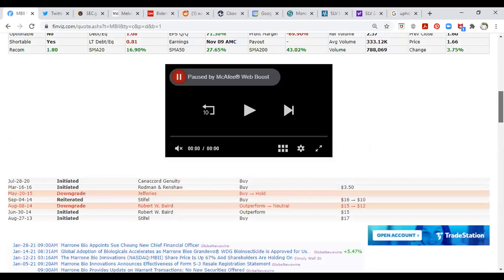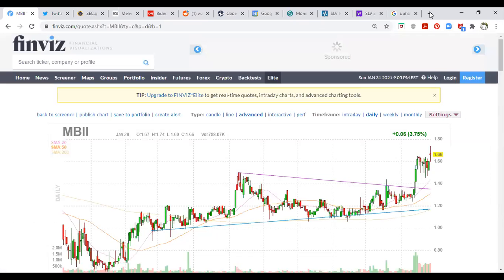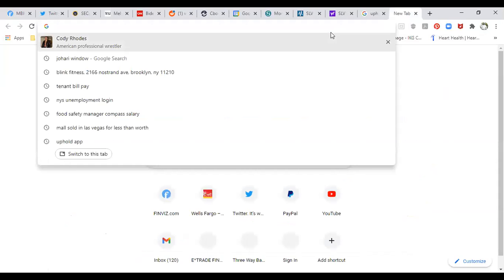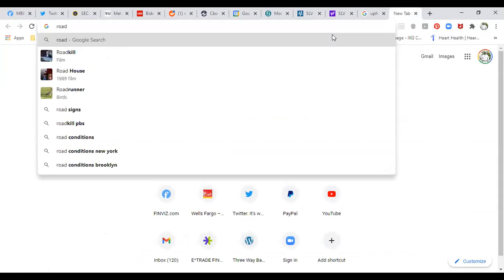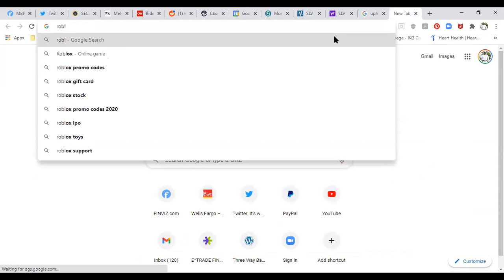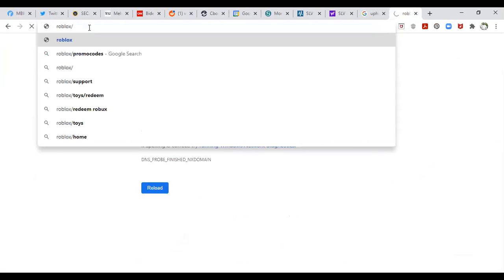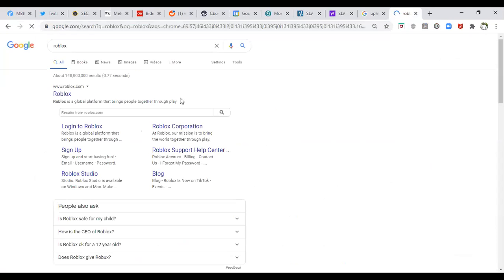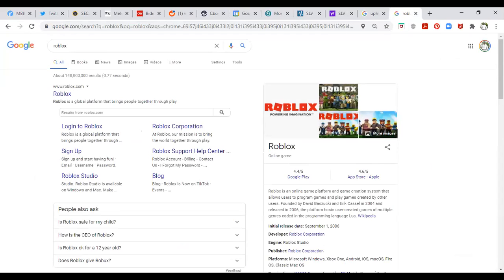Would you be able to find out any information on the Roblox IPO? It's supposed to go live this month sometime. Roblox. See, now that one I do not know about. Let's see. You said Roblox, R-O-B-L-O-X, or RBLX? I don't know. Okay, I see it online. This is it? Yeah. That looks like what y'all were describing.